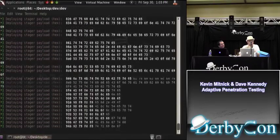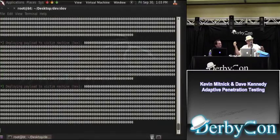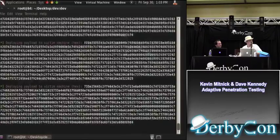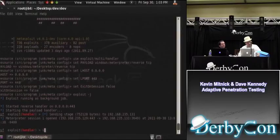Why this is important is with Windows Debug, you have a 64K restriction. An interpreter shell is going to be a lot larger than that. So what we did, actually Scott White wrote this a while ago, is it will take a stager payload that essentially just reads in raw hex and writes out binary. And so we can essentially bypass the 64K restriction on Windows. Now it'll go ahead and trigger the payload. And now we got an interpreter shell.